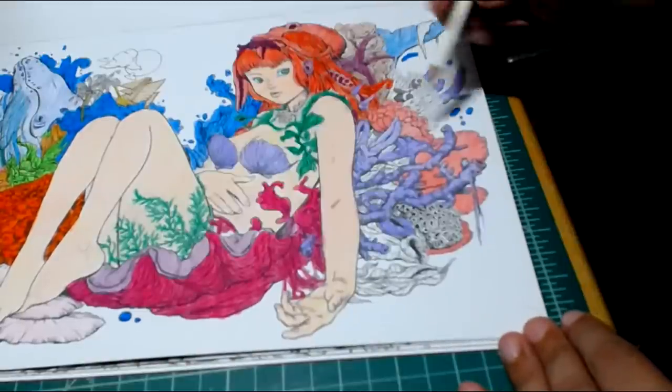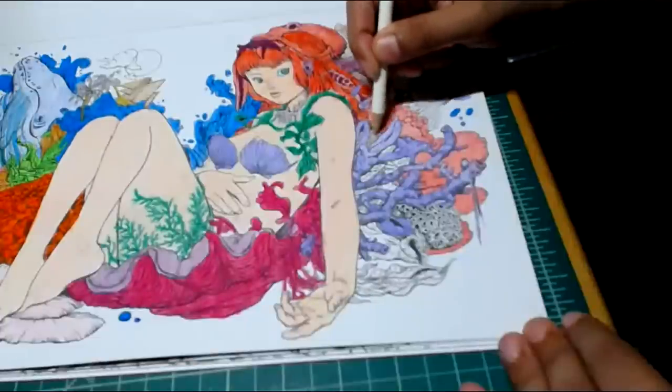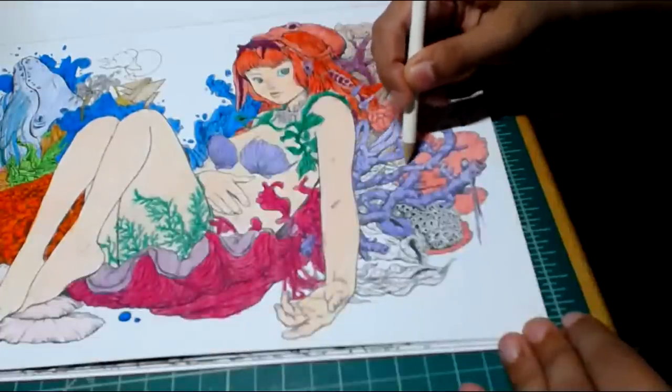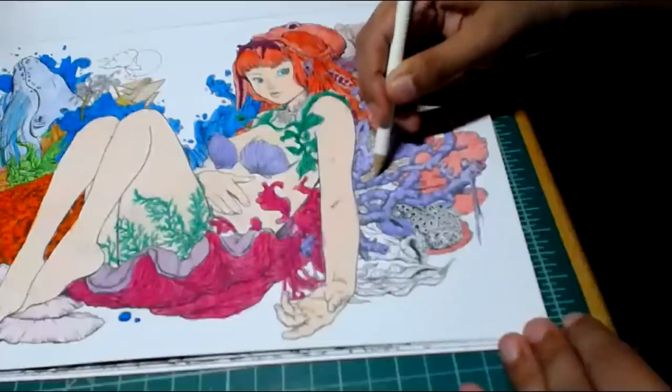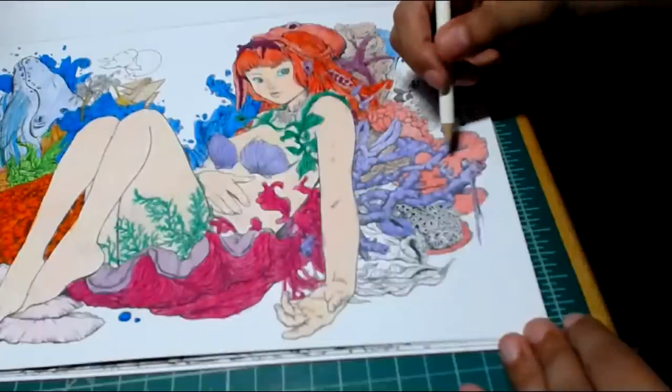I'm going to have to make these colors too because these are the little clownfish. You know, I remember clownfish. Never knew what they were called until I saw, what is it? Finding Nemo by Pixar. Surprisingly, I didn't know what those fish were until that.